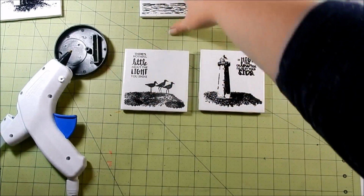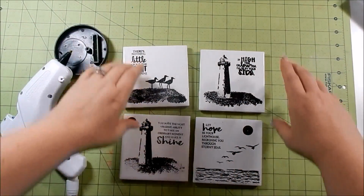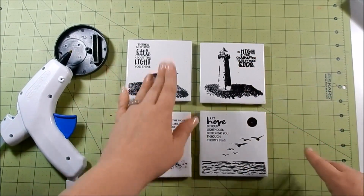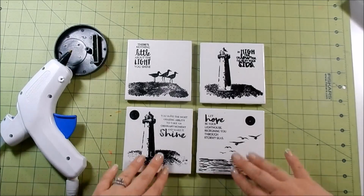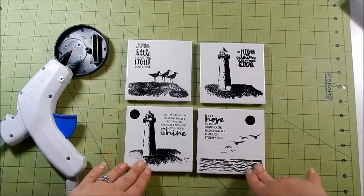But that is it. I hope you guys enjoyed this project and found some inspiration to maybe try something like this on your own. I think this would make a great gift. Once they're done and complete, stack them on each other, tie a ribbon around it, and present it to someone. I think it would be really nice. All supplies I used will be listed below, and if you have any questions, let me know.